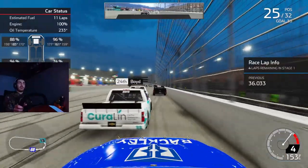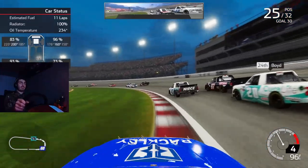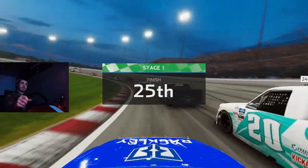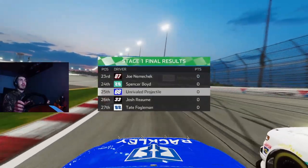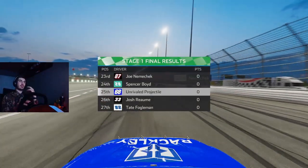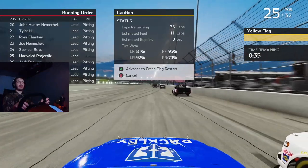See here. Four laps to go in the stage. Still there. And we've got a caution. So that's going to end the stage. Sitting in 25th. And honestly, I'm pretty happy with that.